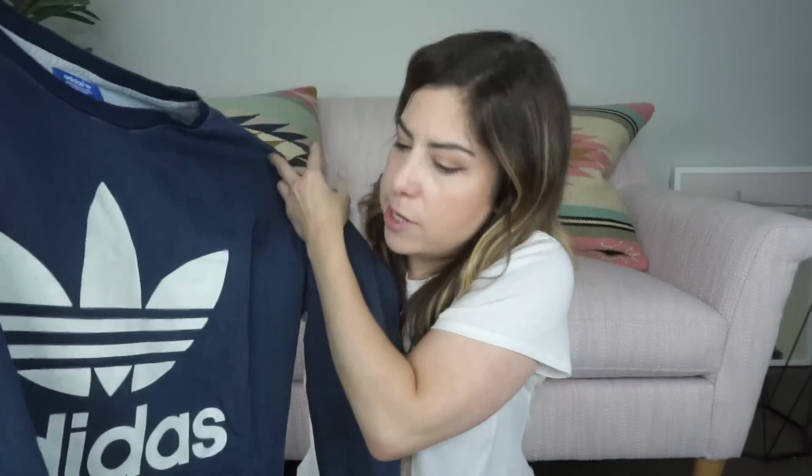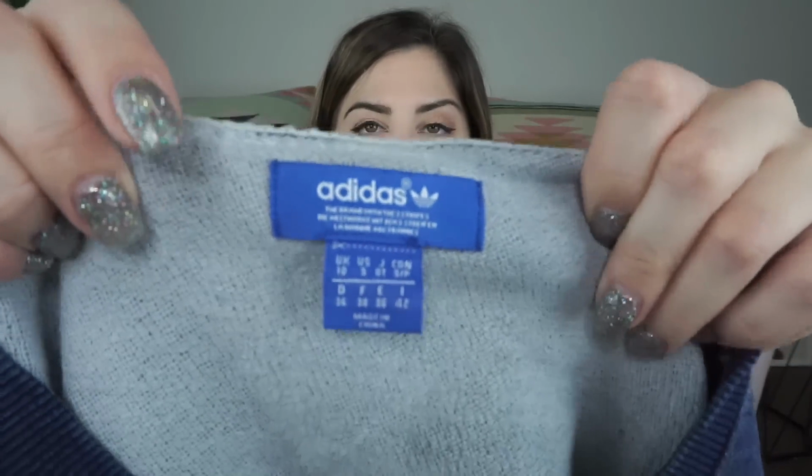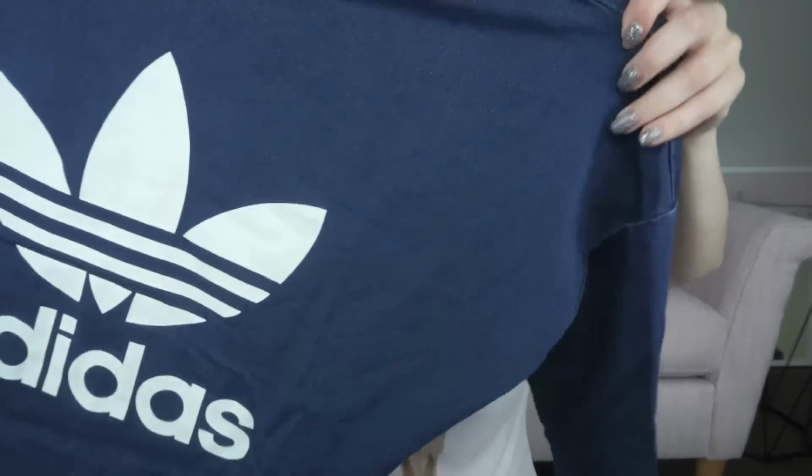Ooh, one of my favorite brands to sell right now is Adidas. I am loving Adidas stuff, and this sweatshirt is so cute. I kind of want to keep it for myself. I always say that, but I never end up keeping stuff for myself. It's almost like a denim looking sweatshirt. It is cotton material, but it looks like denim. It's a women's size small, and it's kind of an oversized fit. It's got these looser sleeves. I'll probably list this one at maybe $50.